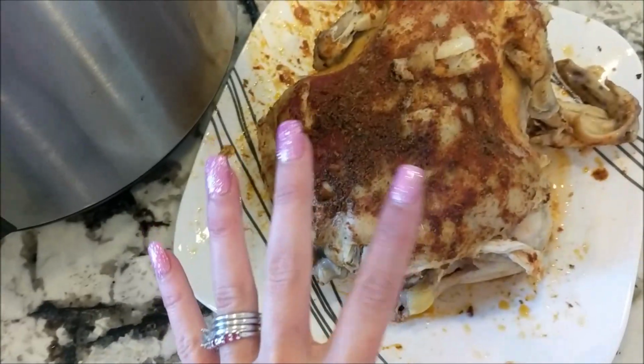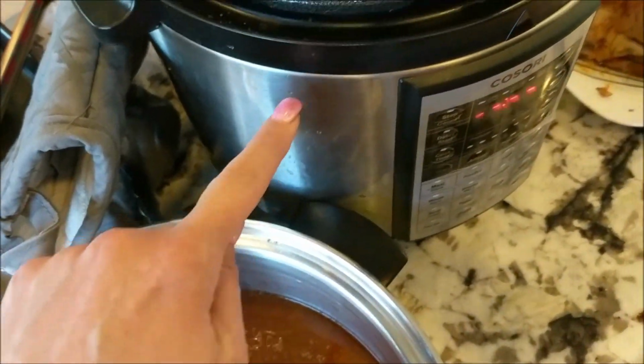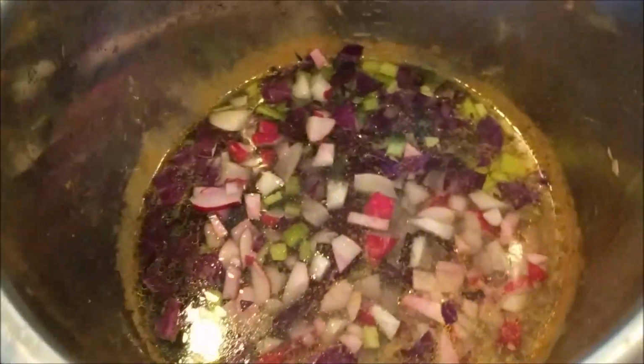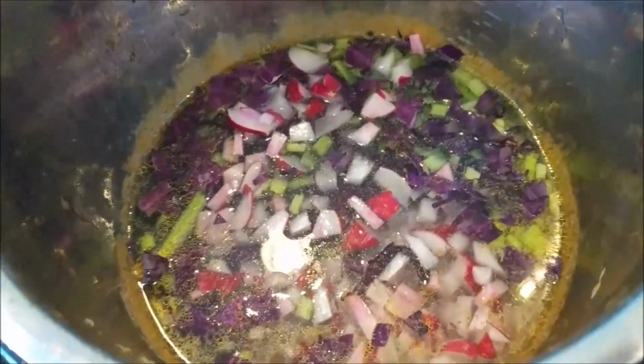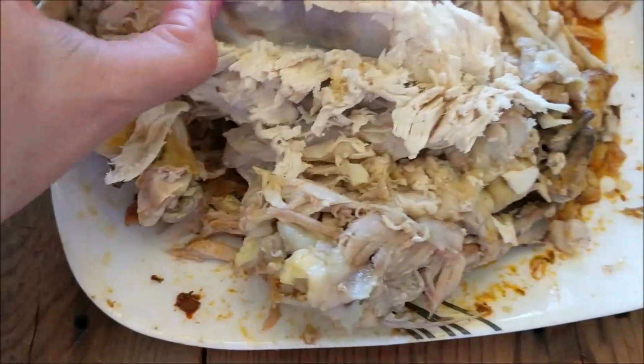I had my chicken out. I pulled my chicken. I've done this a couple times now. I've made a few chickens. So I pulled my chicken meat off, and then I drained out the stock. I simply just took a metal strainer mesh, drained out all of the bits that were left in the Instapot. And this is the beautiful stock that I got. This is gonna be the stock that we use for our intermittent fasting soup. So I'm gonna get this locked and loaded, put it on high pressure for 5 minutes, and let that go ahead and get started.